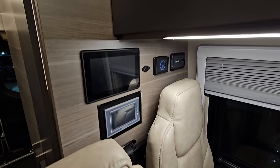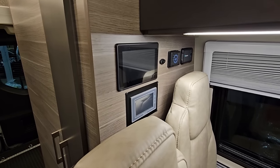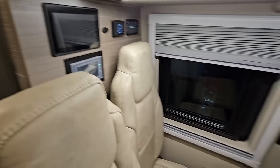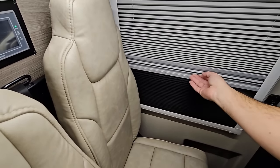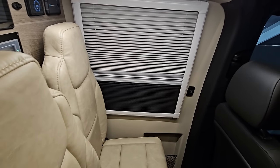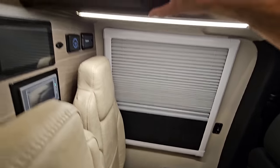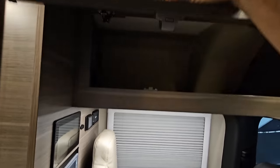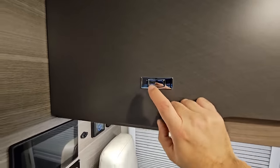You have all of your controls back here to power everything up, to see what's going on with your solar system, as well as to control your lights and all of that. You have a nice window right here that also has a day-night roller shade. So you have blinds that block out light, and you have blinds that give you shade during the dark as well, so people can't see through it. Basically privacy shades. Right here is a really nice cabinet latch. I like that.